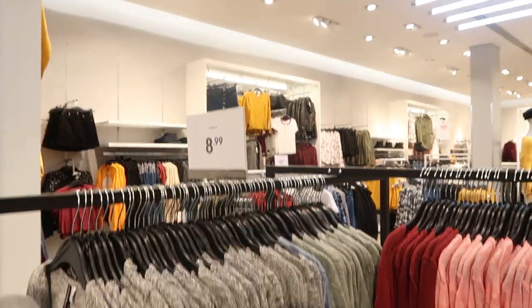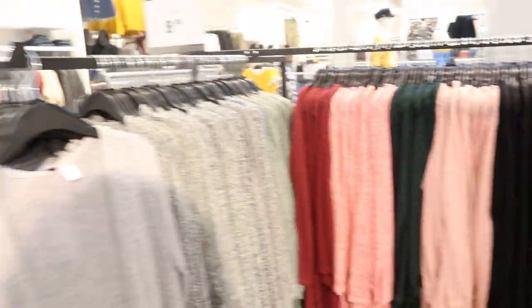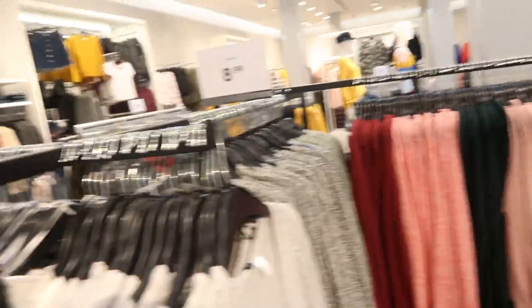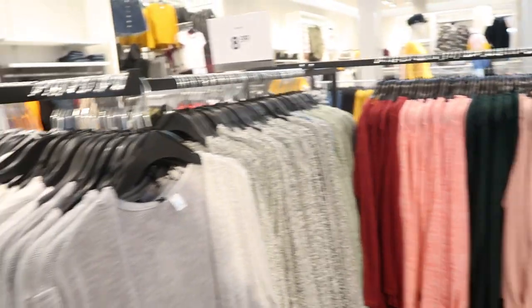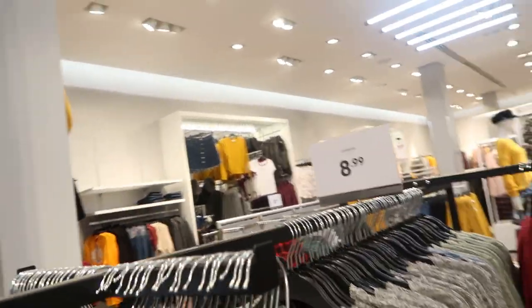$12.99. These are the same price as Primark. So if you're looking for a long cardi, come to H&M, because the quality is usually a bit better than Primark, to be fair, and you have more of a colour selection, and they're $8.99. Good price.